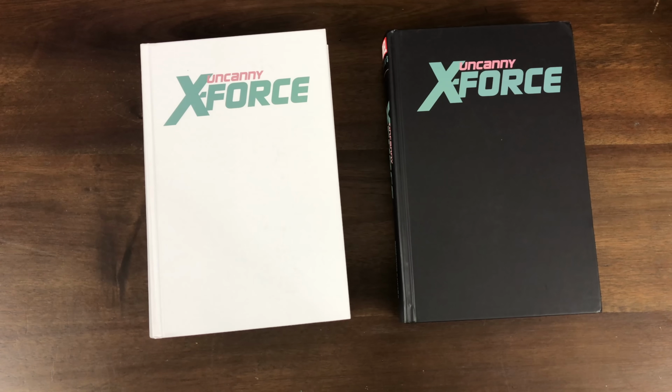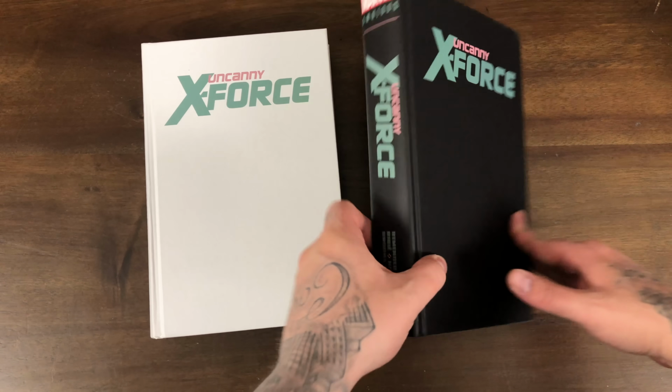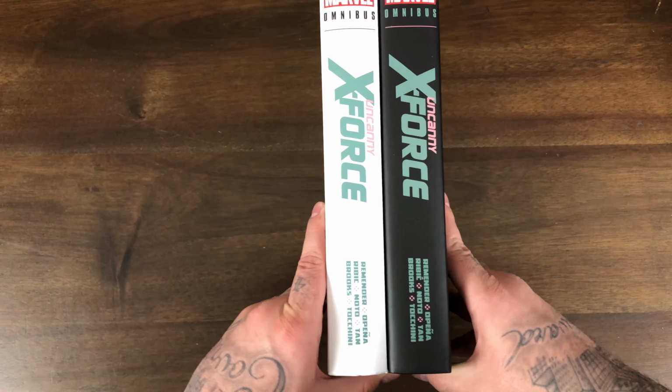Pretty interesting how they changed up the color of the hardcover from white to black like that. Same color with the logo, that pink and teal combo. I guess it's going to be easy if anyone wants to know if they're buying a first print or a second print. You can just tell by the color of the hardcover.